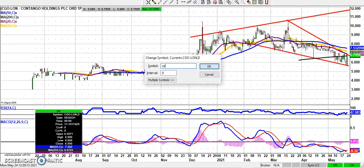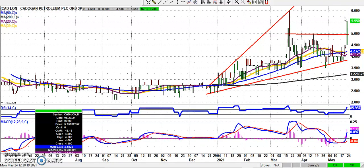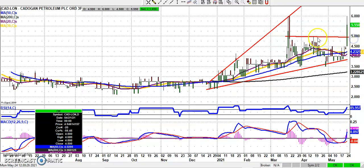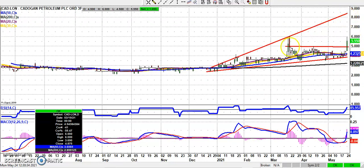A stock which I was eyeing up a few days ago, Cadogan, as a potential mover to the upside, has actually broken out today. A nice break through that April resistance there at 5 pence, and above 5 pence on an end of day close basis, looking towards 8.5 pence, which is the top of that broadening triangle from back in December, and that could be seen as soon as the end of next month.